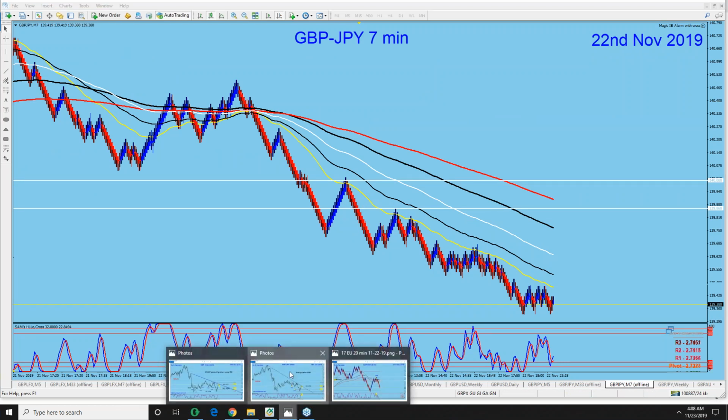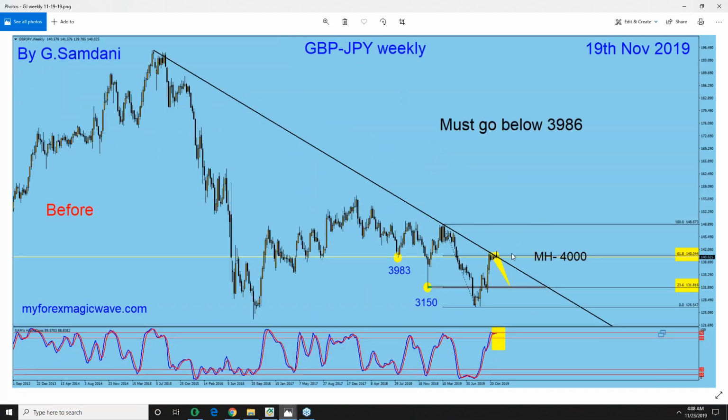Another chart that I made, the weekly chart, is Pound Yen, and that's why I took the pound short, because it's going down to the 61.8% level, 4,000, a very big level, and the TLs are all there, and with a little bit of pound weakness, it started to come down already. So let's see how far it goes.